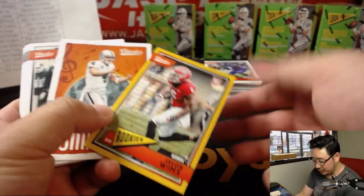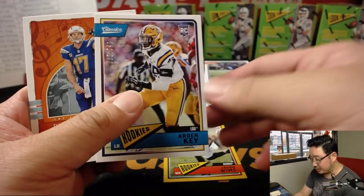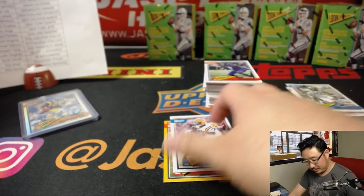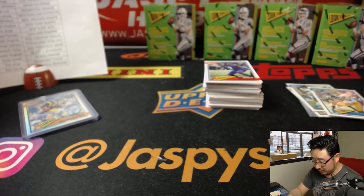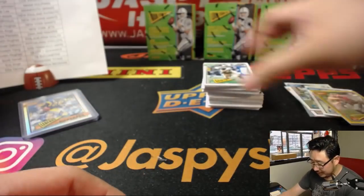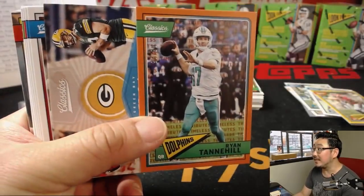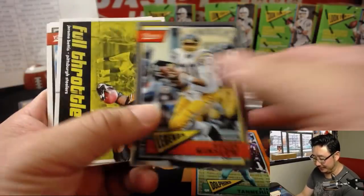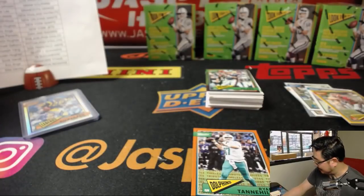All right, out of 99, Javon Wims. Whimsical card. Out of 299, Arden Key. Eric Dickerson has a really nice autograph, too. See, the old school guys, always nice penmanship. Ryan Tannehill out of 25. The kids these days, terrible penmanship. It's the texting. I blame the texting.